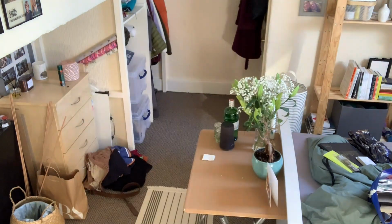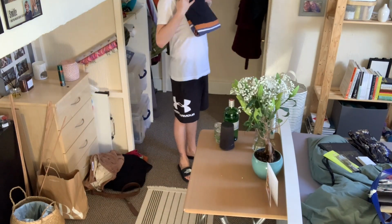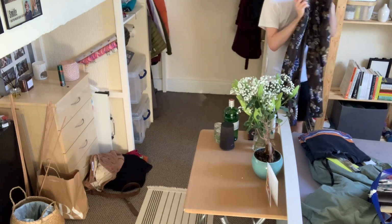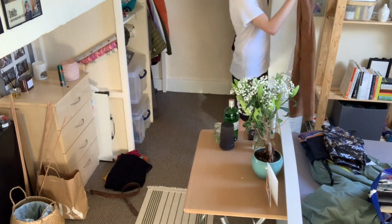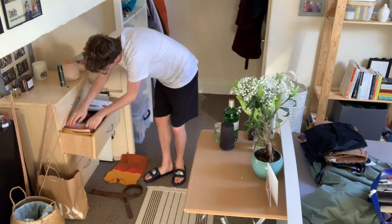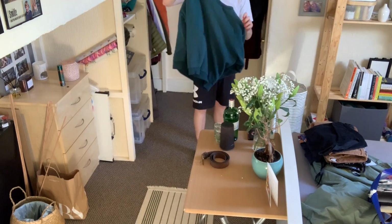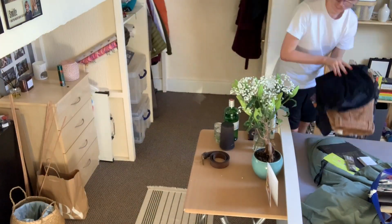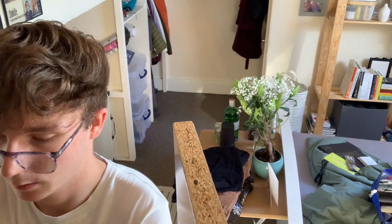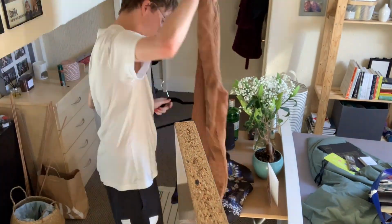Just making a pile on this table of all the bits and bobs that need to go downstairs, so that I don't end up taking them down in dribs and drabs. I can just do it all in one go, which is especially important as getting up and down my stairs, as you might have realised by now, is quite difficult, even for me, who is quite a small and fit person. So I like to avoid doing too many trips if I can.